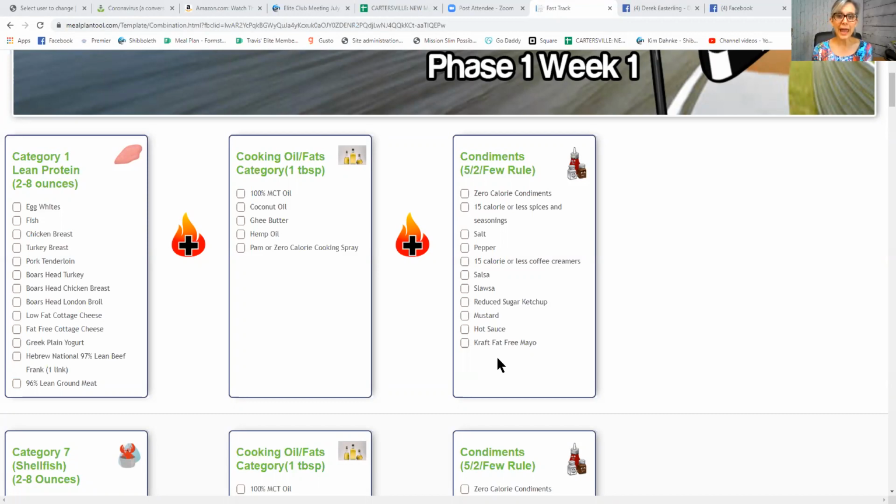Now, you can put more than one condiment in a meal. So let's say that you want some cheese.